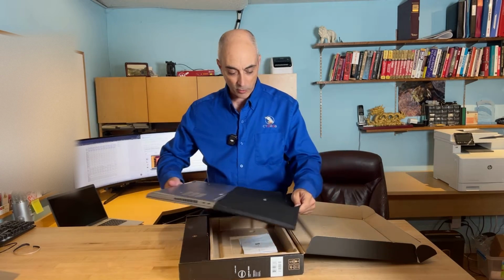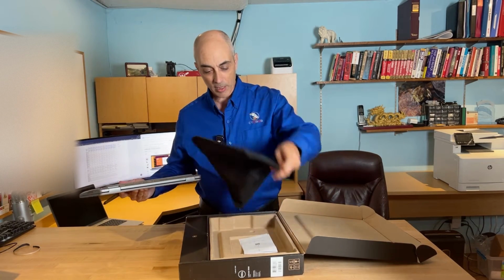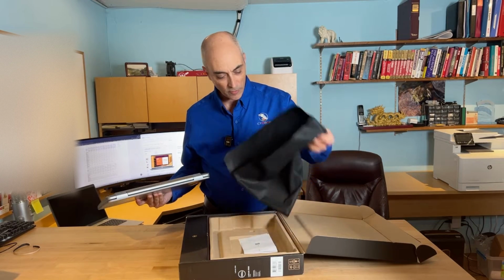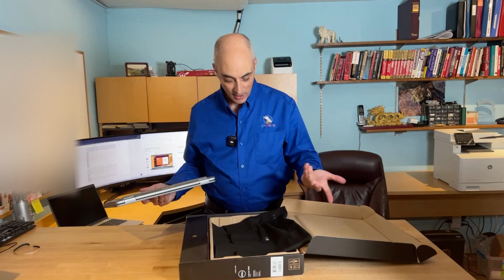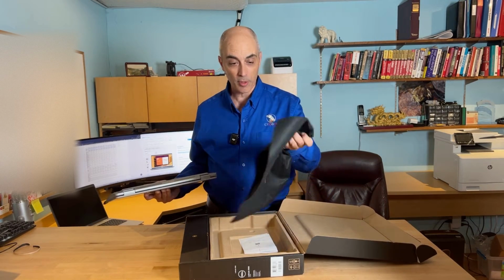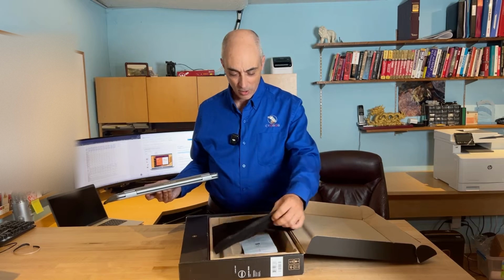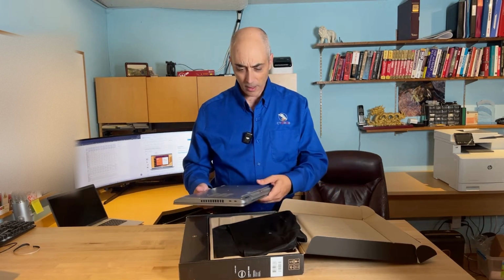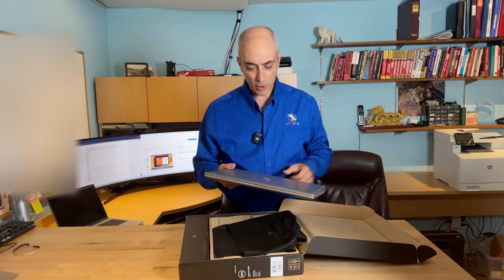I'm going to do the opposite of what I usually do. So it comes in this nice little cloth-like sleeve. I don't know if I'd actually keep this past taking it out. It does really look, I'm sure on the camera, that it's some material, but it's more of a recycled fabric, and I don't think it's going to last. So definitely not something I would consider to use.